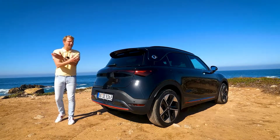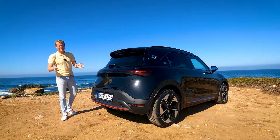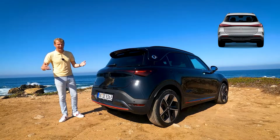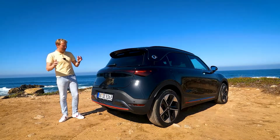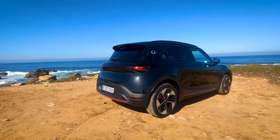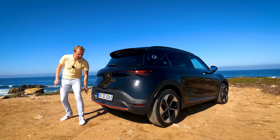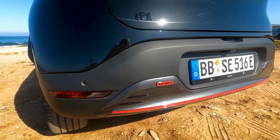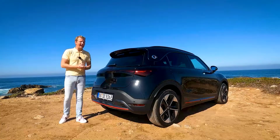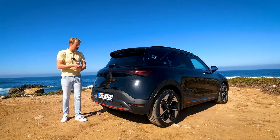So the back end design is basically as the front end design, almost literally. You could basically swap them and you probably wouldn't even notice. Again, the design really looks like a Mercedes model, especially the Mercedes EQA, which is the compact electric SUV by Mercedes. So again, you get this LED bar at the back and these pointy rear lights. On this Brabus version, again, some Brabus logos, and you get this red line down here, and this red line runs all the way across the entire car. So if you see a Smart #1 driving around with a red line, you know this is the Brabus version.